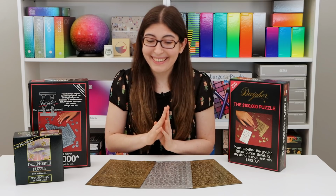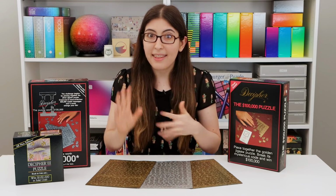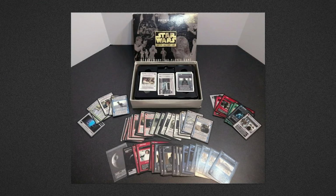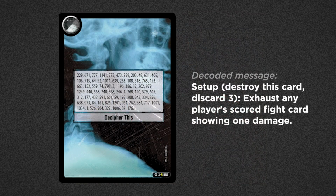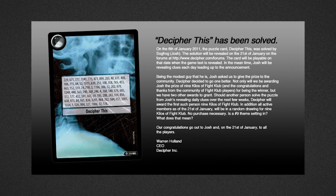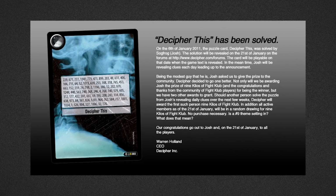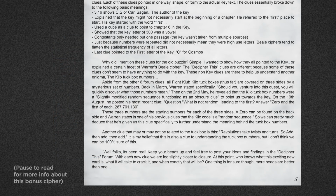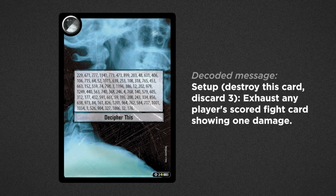And finally, after the success of these types of puzzles, the Decipher company ended up being very successful in the trading card game world. As a little nod to where they came from, one of the cards from their trading card game Fight Club had a cipher on it, and the card couldn't be used in gameplay until someone solved the cipher. Mr. Holland actually did have some images of the card, so I'll put those on screen. What a fun little Easter egg for anyone who is familiar with the history of the company.